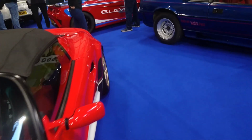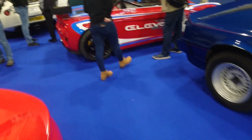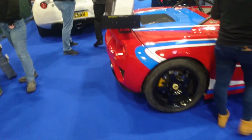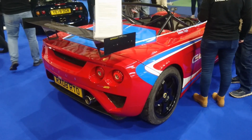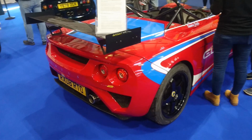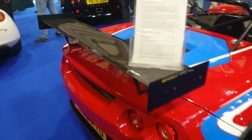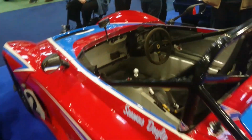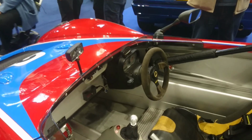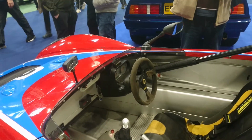Then we've got something very interesting here, Lotus 211s. I have heard of these. I think they're based on something like an Elise chassis or something. Bonded aluminium tub. Actually, maybe there's not an Elise chassis then. We've still got those Vauxhall Cavalier Mark III indicator stalks though.